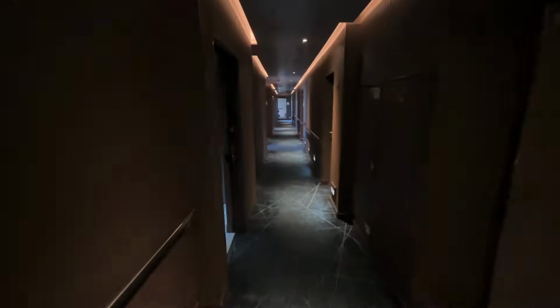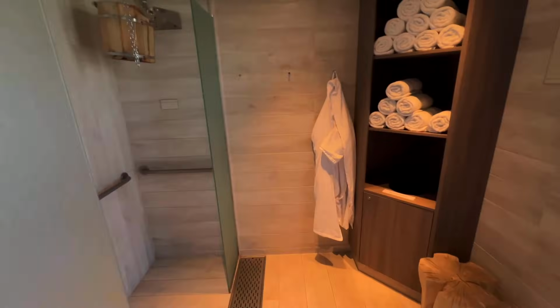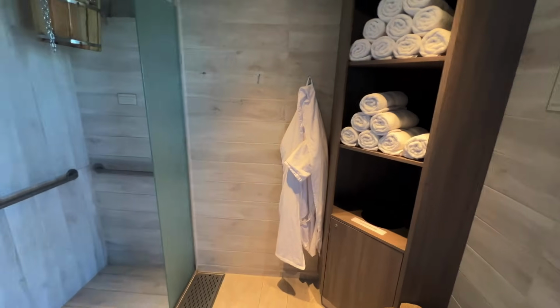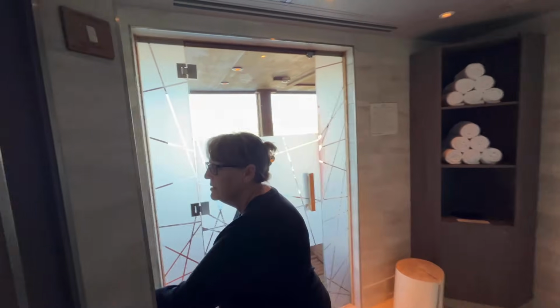This ship has both a male and female sauna area. Cool off dump bucket after you get out. Now we're going to quickly switch over to the females because the males was being used. So Kathy's going to double check for me. Don't like surprises like that.